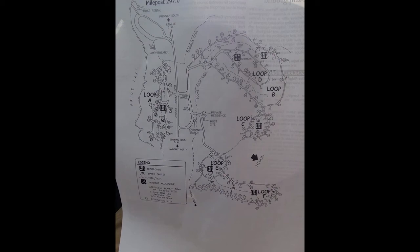But it's a really nice little campground. It was only $20 a night, and we donated an extra $10 to help for restoration of the campground, because it does need some repairs. But we were still glad to stay here anyway. Had a great night's sleep, and we're ready to get out on the parkway.